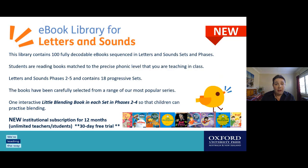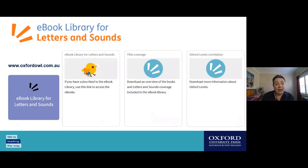The books in the library have been carefully selected from a range of our most popular series, including some of the ones we've covered today. And there's a few exclusives to the e-library as well, which you can't actually buy the books for.